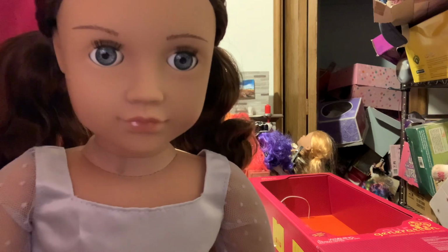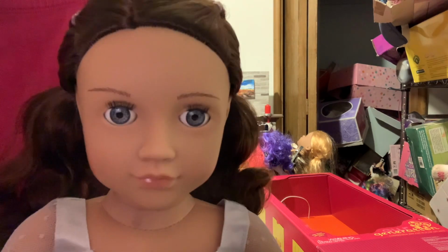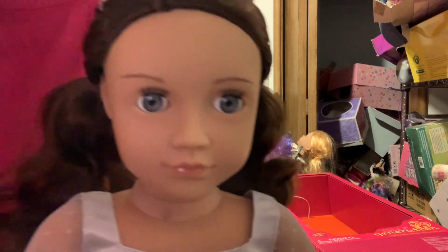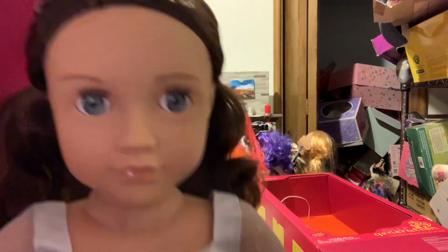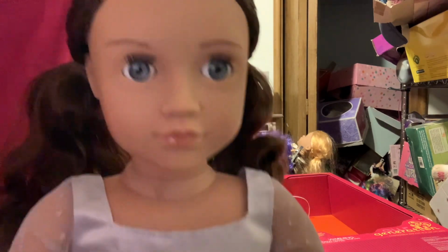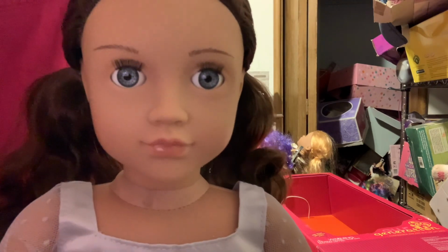So she's typically $24, but Target is having a big sale right now, and I had some points. You spend like $50, get $10 off toys. I think I got her for like $18.